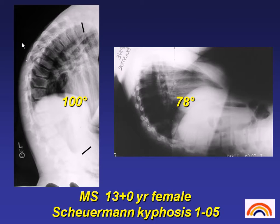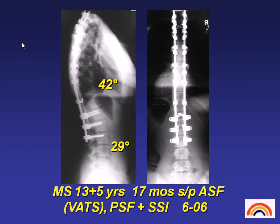Here's a girl as an illustration, 13 years of age. Scheuermann's kyphosis is back in 05. 100 degrees of kyphosis corrects only to 78 degrees over a bolster. Here she is 17 months after an anterior spinal release by VATS, posterior spinal fusion, and segmental spinal instrumentation using what I call the hybrid construct. It's a claw construct on each vertebra going down and then using pedicle screws in the thoracolumbar and lumbar spine. So down from 100 down to 42 degrees and pretty normal lumbar lordosis.